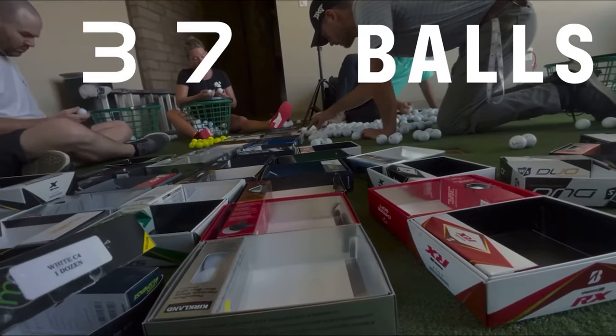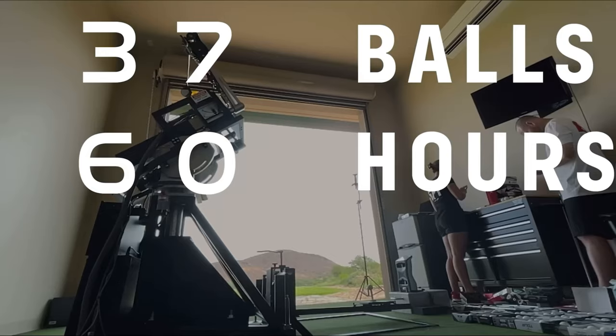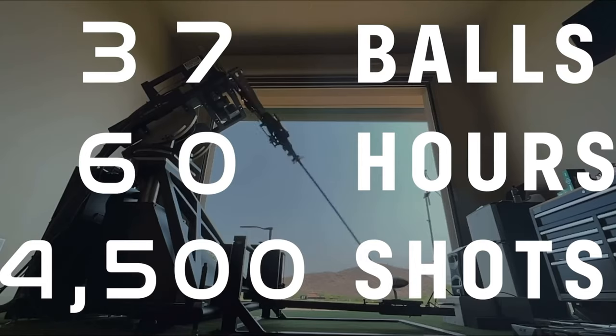I don't have the time, money, or equipment to test all the golf balls for which are the best in terms of distance for each swing speed, but My Golf Spy does. We tested 37 balls, over 60 hours, and over 4,500 shots.